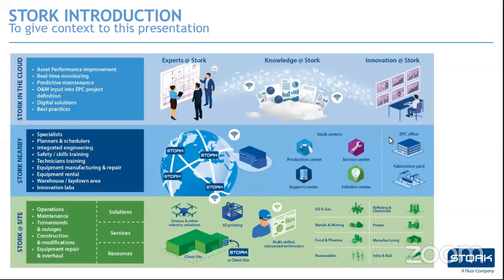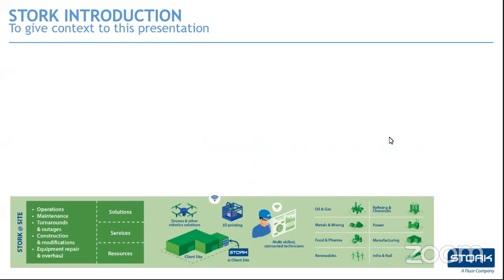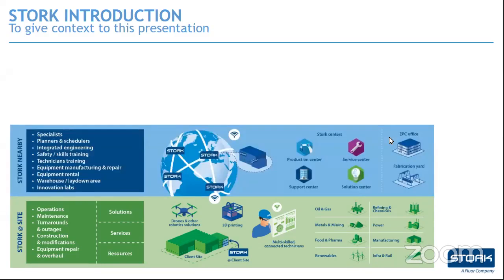This is a graphic we typically use to depict how we deliver our services. Most of our people are here in the bottom part. These are people working day and night at the client facility, keeping that facility up and running, or performing turnarounds and hopefully getting it up and running as fast as possible again. But we also have our own bricks and mortar. This is where we locate all our specialists. This is where we locate our planners who are planning months in advance of turnarounds to make certain that everything is set in place correctly. And this is also where we have our workshops, for example, to repair pumps or turbines and valves and the like. And these facilities are typically located in industrial dense zones.